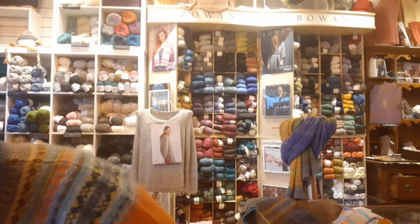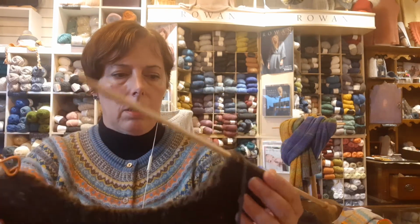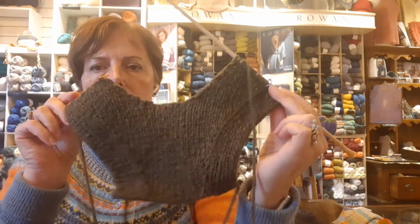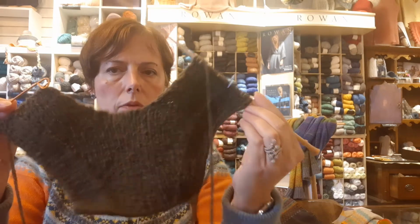I found quite good videos on YouTube actually. Italian cast on. Have you ever tried Italian cast on? Neither, me neither, but I could see now the point of it, because this one, obviously the color I chose for it is not the most photogenic, but you can see how this one has formed a nice shape. And this one should be a stitch holder.